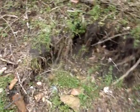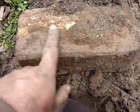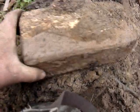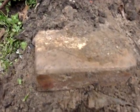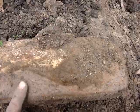I guess I'll be digging right over here today. Alright, the first thing I found is a brick. It's one for the streets. It's a really thick one. Super heavy. Weighs about 8 pounds. It's got some name on it, obviously. You can see the edge of a diamond design. I'll bring it home and see if I can get that cement off and see what it says.